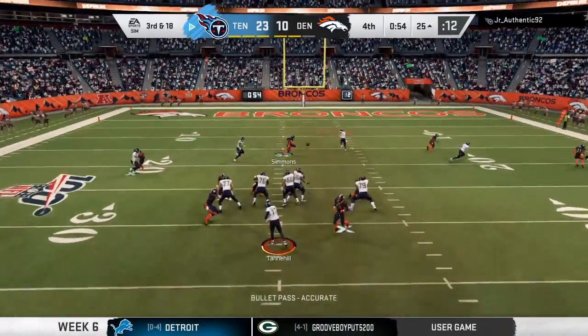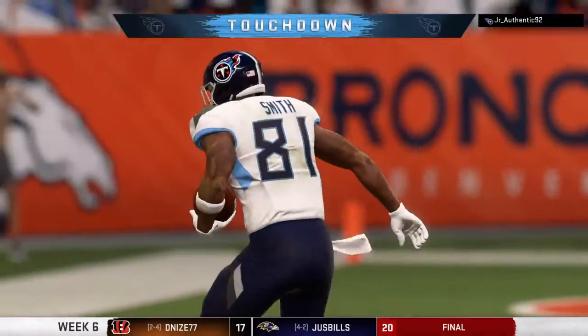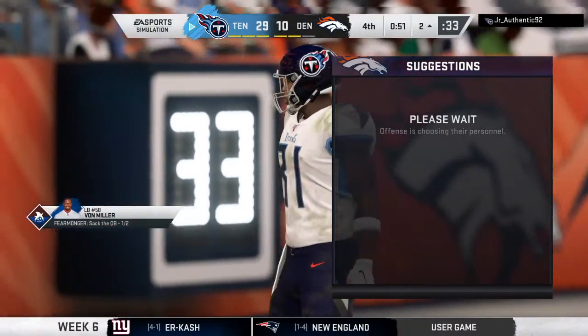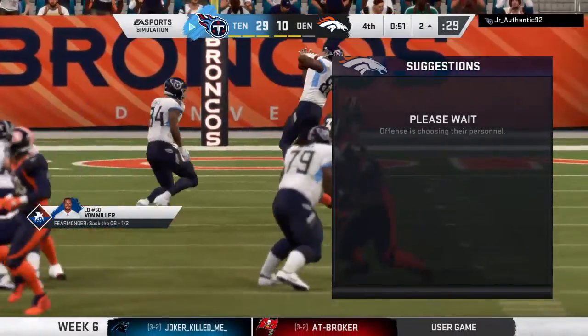Ready. Third and long, it's Tannehill. Open space inside the 10. And into the end zone for a Tennessee touchdown. Jonnu Smith with his second touchdown of the afternoon. And the Titans are able to extend their lead.